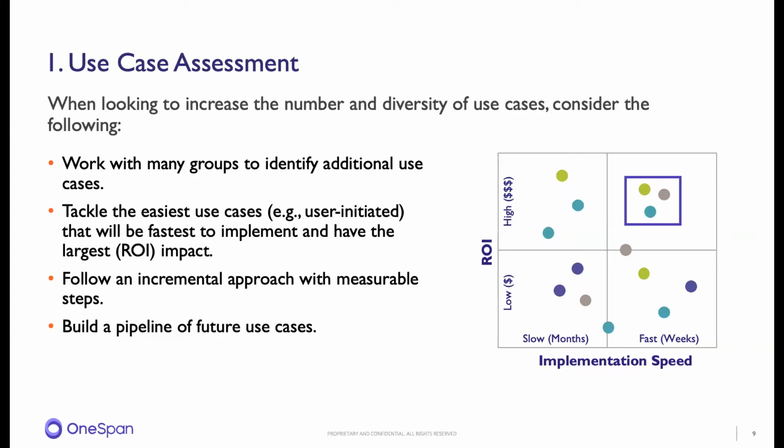The more difficult part is determining which ones you should tackle first. So we recommend tackling some of the easiest use cases, some of those areas that will be the fastest to implement. You're looking for quick wins in a lot of these areas, and also the largest return on investment. So you can demonstrate back to the business the ROI of that project, and scale that from there.